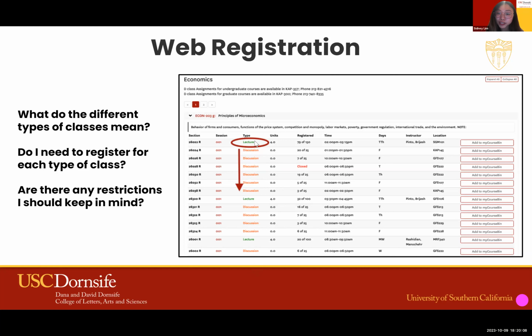If I register for this lecture section and I pick one of these discussion sections down here, web registration is going to register that as an error because these discussion sections don't correlate with this lecture section. So just something to be mindful of if you're registering for courses and they have different types.